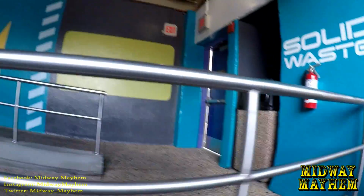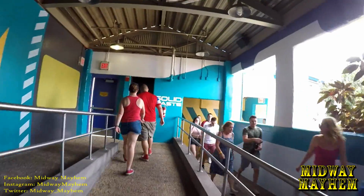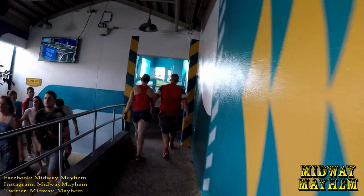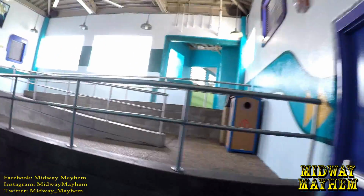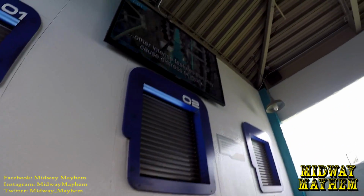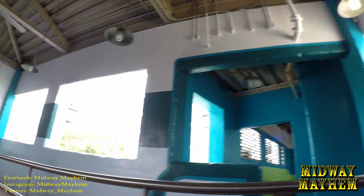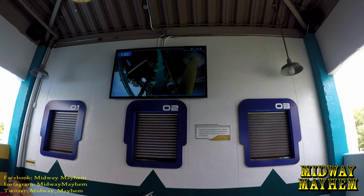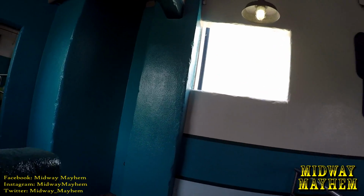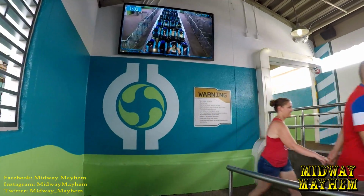More like caution. It looks like we're almost in a scuba tank area, like a marine research center. The new doors over here and paneling. We have a giant TV up there now as well. We are almost in the station.